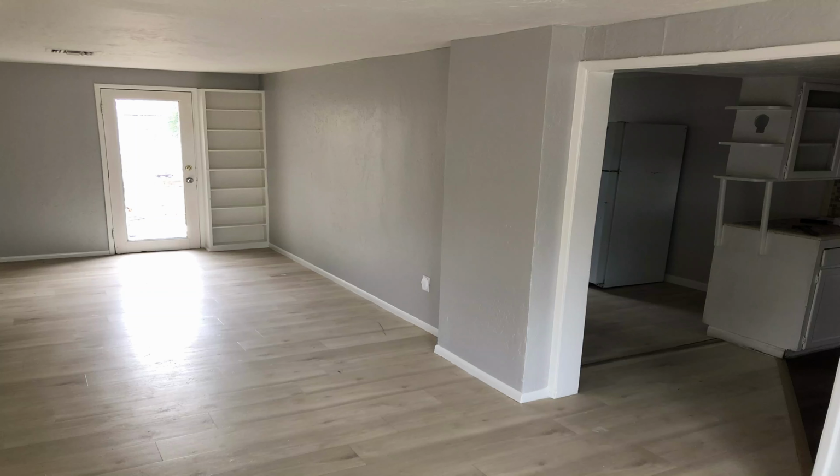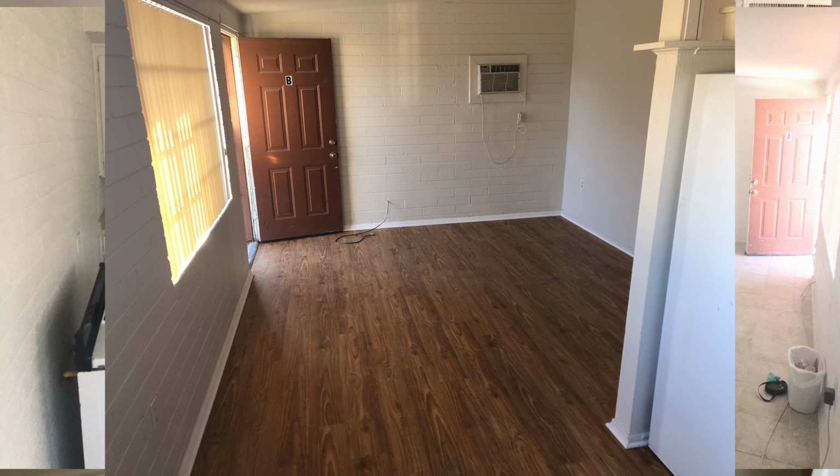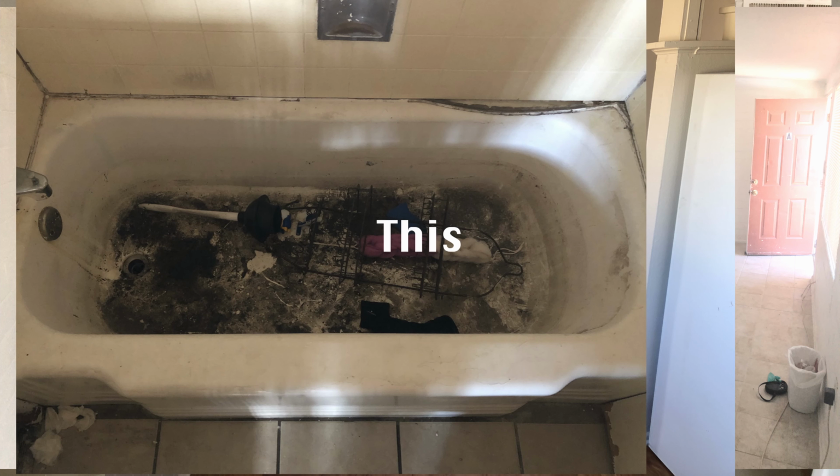Even though I was living for free, I try to save all that money to be able to upgrade the units whenever somebody moved out, because if I was going to charge market rents, I was going to have a nice looking apartment unit. Typical upgrades I was doing was new floors, new paint, sometimes countertops, and here are some pictures of what some units look like before and then after.